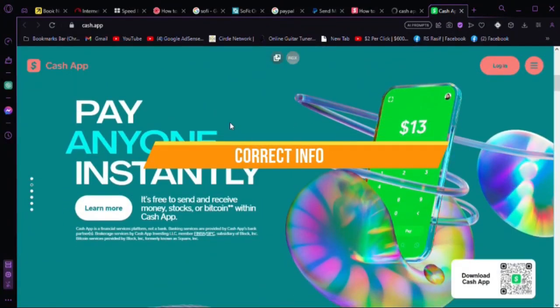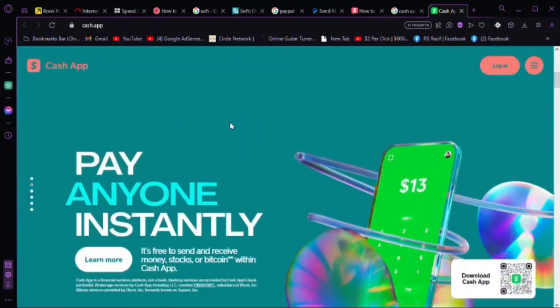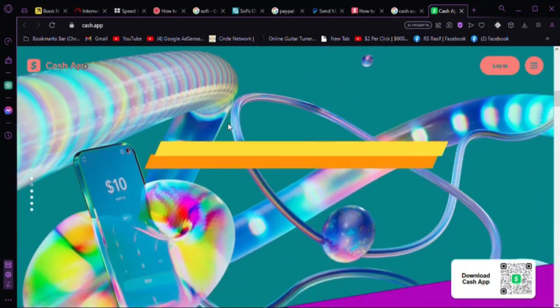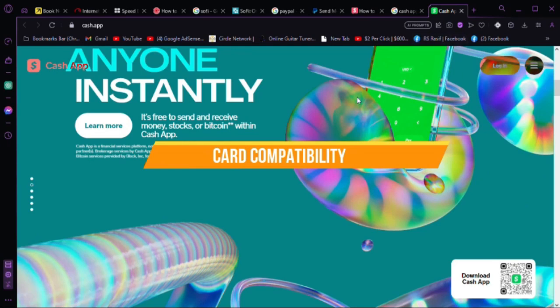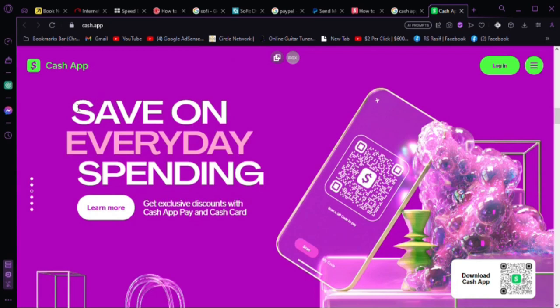Correct info. Double, triple check your bank details in the Cash App. Even a tiny typo can mess things up. Get those numbers right. Card compatibility. Not all Chase cards play nice with Cash App. Hit up Chase support to confirm if your specific card is compatible.